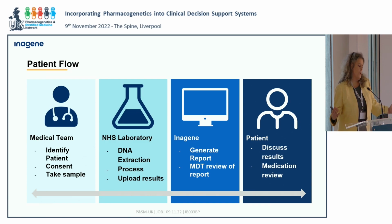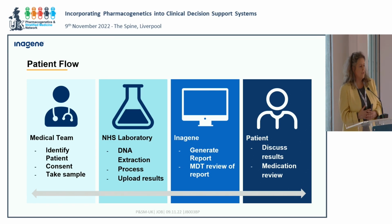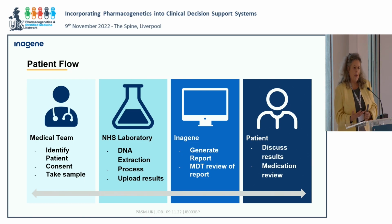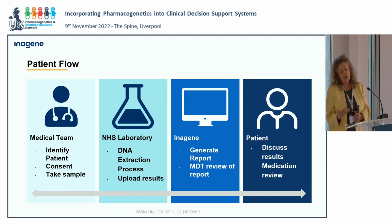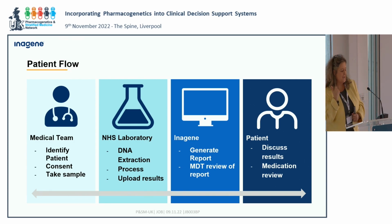So how have we built the patient flow? Again, we've taken a relatively simplistic approach as to how the NHS normally carries a patient through the clinical pathway. So the medical team identify the patient, they will take the consent and take the sample. We've looked at the type of sample we needed to take, and on the basis that these are mental health patients, rather than go for blood tests, we're going for oral swab, because a mental health patient who's under distress isn't going to want to have a blood sample taken. And we've got sponges rather than a normal swab, because the sponge is for somebody with dry mouth, a little bit like I'm struggling with at the minute.